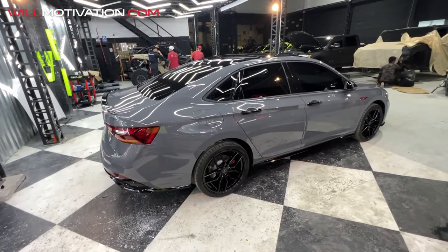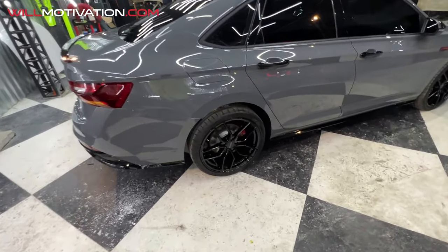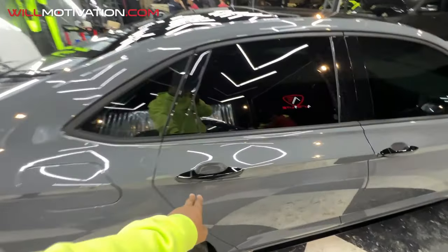Man, those wheels look good. Look real good. I think I probably should have gone with maybe a little bit thicker of a tire, but this is what the factory recommendation is. Man, it looks good right there.